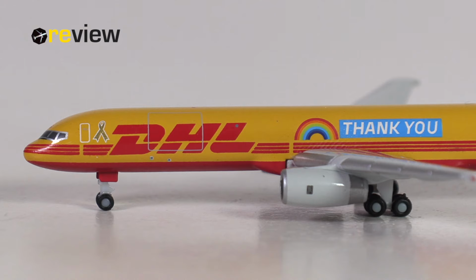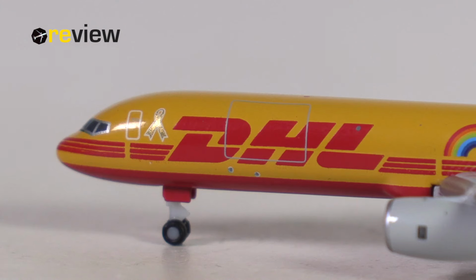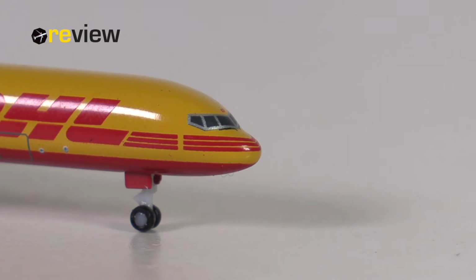At the front of the aircraft and across the fuselage we then again find the writing of DHL. We do of course also have the addition here of the Thank You NHS rainbow sticker. We do also have the main cargo hatch, and next to that we also have this little ribbon, which I am sure is again associated with the whole topic of thanking the NHS workers. The detailing around the cockpit section offers us the cockpit windows with the window wipers, and above the cockpit windows we find the last two letters of the registration has been printed on.